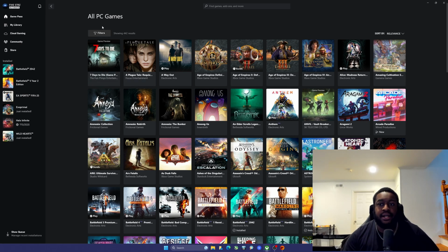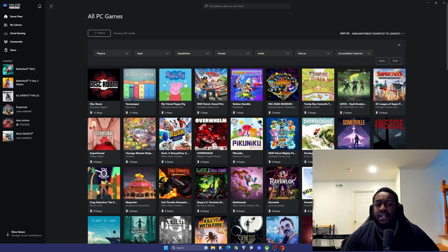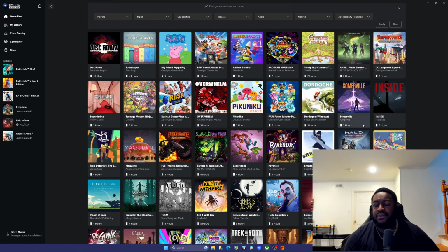All right, so here we have our filters, and this is pretty cool because Microsoft's really big on accessibility. So you have all these accessibility features, but it also has some How Long to Beat, right? So it has some integration with How Long to Beat. So the shortest to longest, so Disc Room, all these, Peppa Pig, these are about an hour, 3 hours. It tells you about how long it should take you to beat a game.